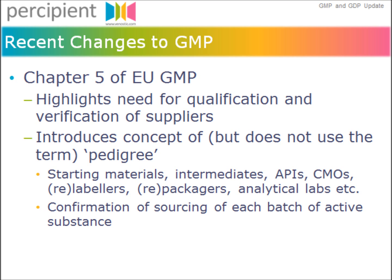So you will need this full traceability, really identifying all of the products, all the starting materials, excipients, APIs that have gone into your product, and all of the services of any third parties that you might have used. And you need to have confirmation that you know exactly where everything has been sourced with respect to your active substances as well. Now really this is just good traceability, but we will need to be able to demonstrate that. We will need to be able to tie all of that together. And although Chapter 5 doesn't actually use the word pedigree for this traceability through the supply chain, effectively that was the word that was being used last week.